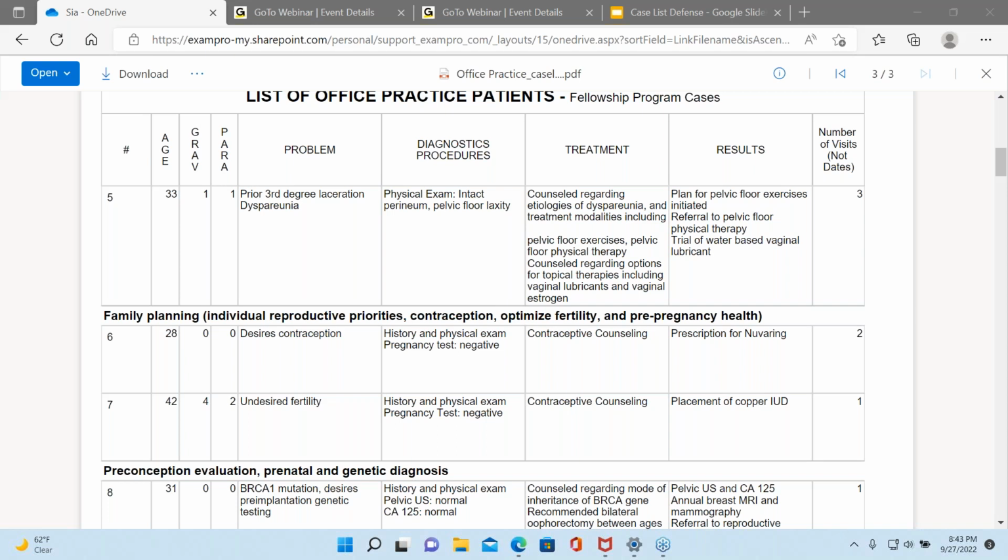Thinking back, is the third degree 3A and 3B, or is it partial third and complete third? It's A, B, and C. 3A, 3B, 3C. We'll go over it. Okay, thank you. Anything else before we start?